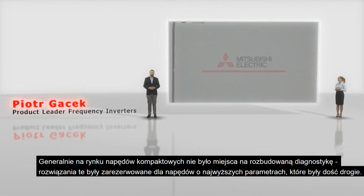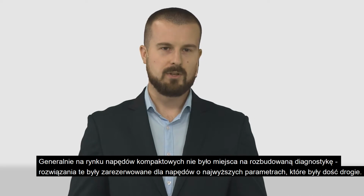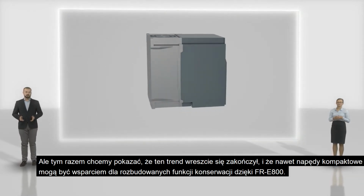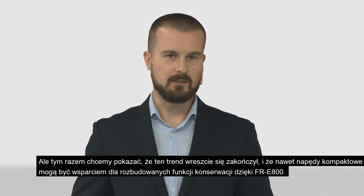Hello. Generally, in the compact drives market, there was no room for extensive diagnostics. These solutions were reserved for top performance drives that were quite expensive. But this time around, we want to demonstrate that this trend has finally come to an end. And even compact drives can support extensive maintenance thanks to FR-E800.